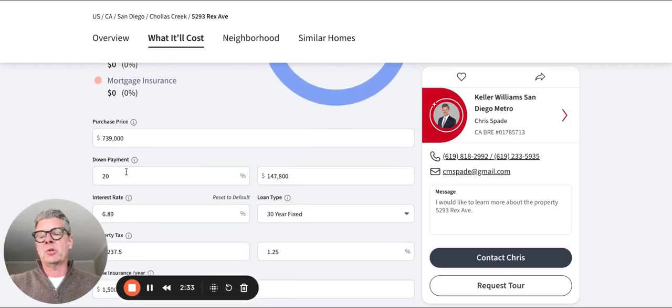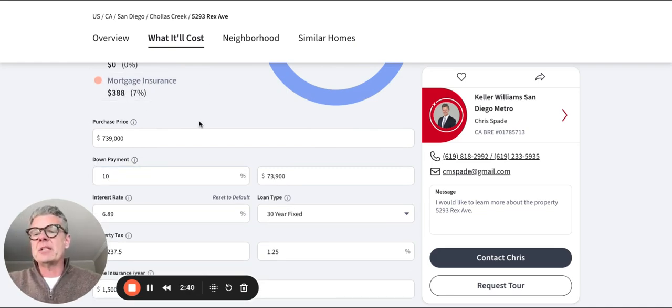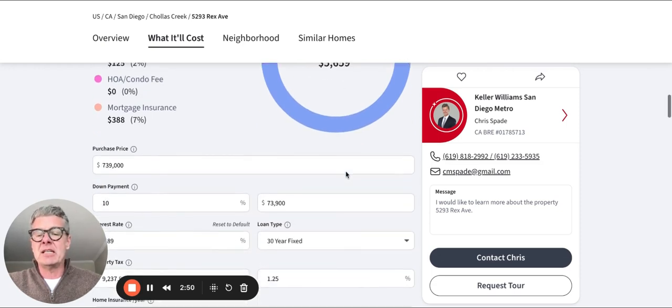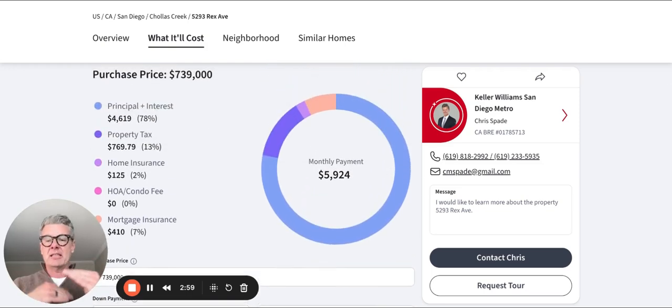Now, this is if you're putting 20% down. Watch how this mortgage insurance number right here changes when I change this to 10%. By changing it to 10%, it goes to $388 for your mortgage insurance. So that changes your payment to $56.59. And watch that number again, if I change it to 5%, it brings it up to $410. That's the only thing that's changing.